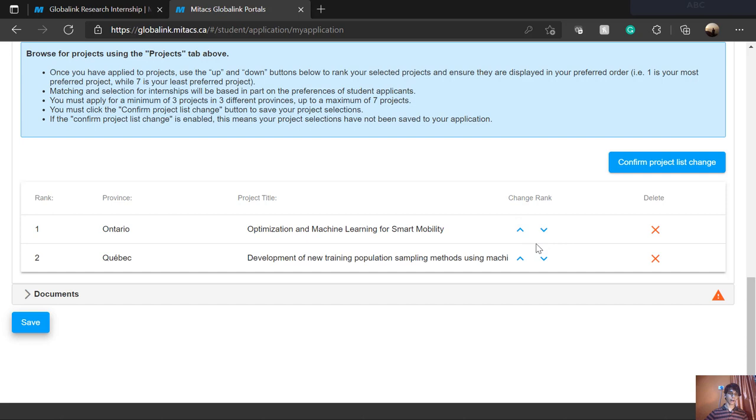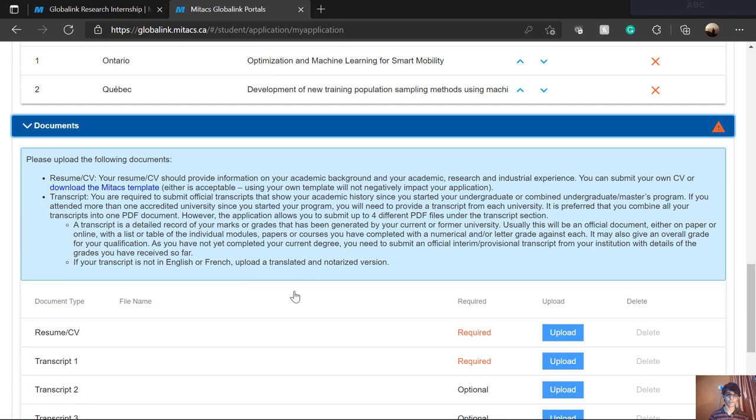The final section is the document section, where there are two important documents. The first one is your CV. Make sure you include most of the things in your CV. You can submit your own CV, or you can download the MITACS template for your CV and fill that. Include the courses that you took, the certifications, the experience, the skills that you have, publications if any, awards that you got, volunteering experience that you have. Include everything that you have. Then you have transcripts.